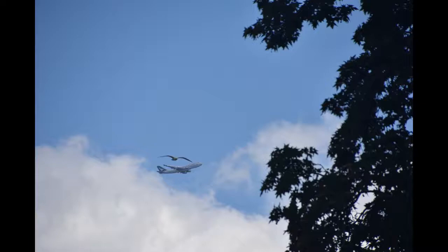This next picture is going to show you a Cathay Pacific 747. You can see it's quite a distance, but you can identify it by that large vertical stabilizer and that very defined hump at the front or towards the nose of the aircraft, but again, not going all the way to the rear of the aircraft.